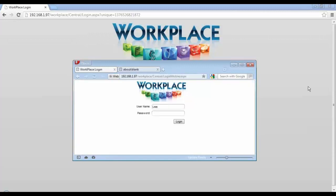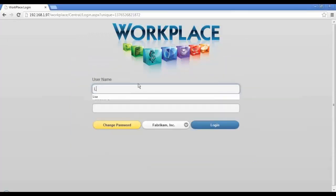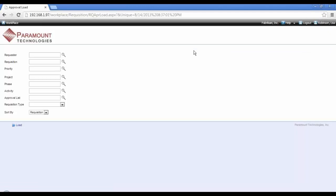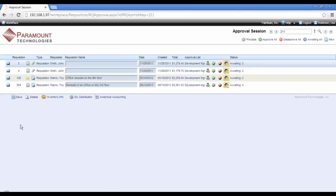And you can always log in via your standard browser. So we'll log in as Lisa, and you can see that Lisa has a to-do list with 10 items pending her approval. Click there, you get a load screen. The load screen allows you to be selected by these values here, or if you leave those values blank and click on load, you'll load all items pending your approval.